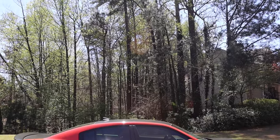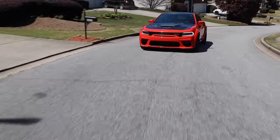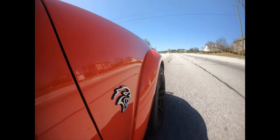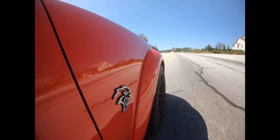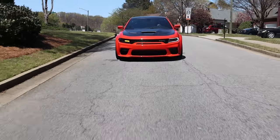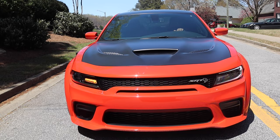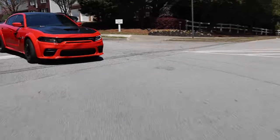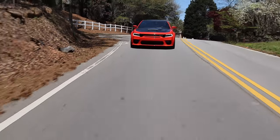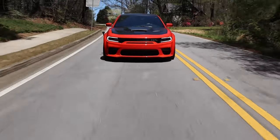When Chargers and Challengers first came out, specifically the Chargers, the Charger was basically a coupe. It was a two-door car. They didn't start doing the four doors until they came out with the newer styles, which I want to say came out maybe in the early 2000s. And yeah, they have definitely done very well with the comeback.